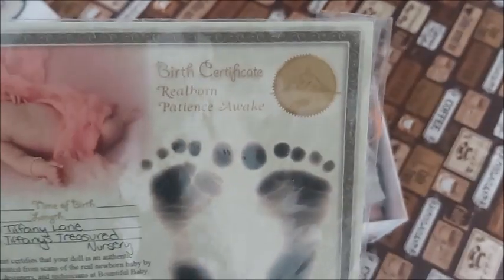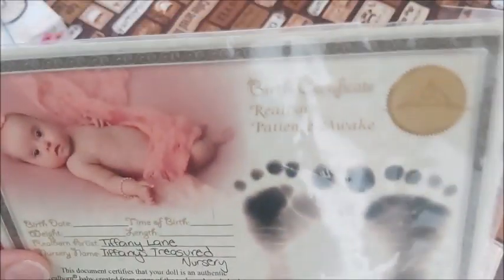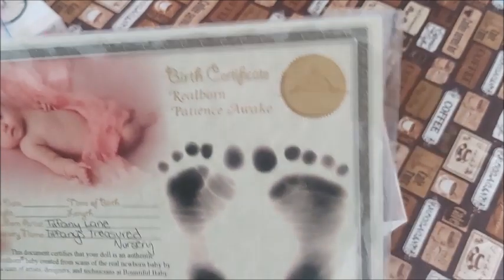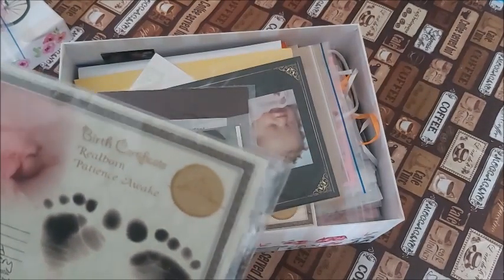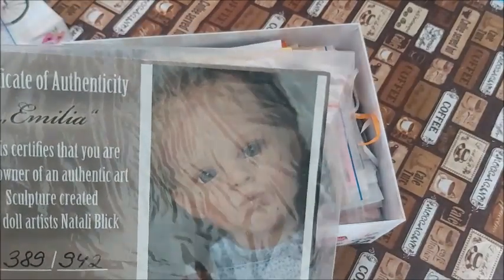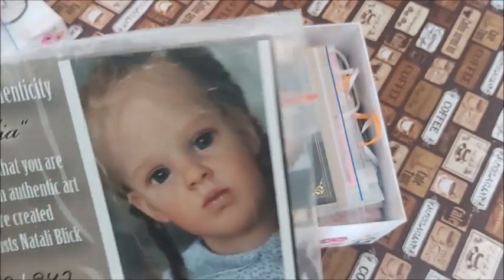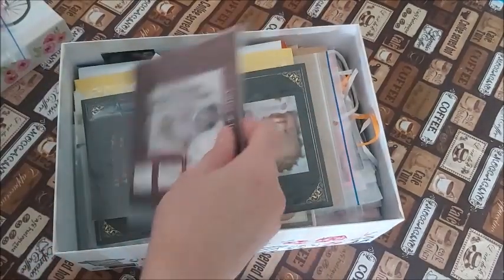This is when I, oh, the Reborn Patience. This is a trade from Erin. Excuse me. She is my zombie. She's a zombie baby, so she's one of my alternatives. And I think I just named her Molly. Yeah, I did. I named her Molly. Okay, this is my Amelia toddler sculpt. I was going to sell her, that's why she's close to the top. But I'm not going to sell her. Because you know what? I will never be able to afford her again. My Rebecca Jordan. That's her name.